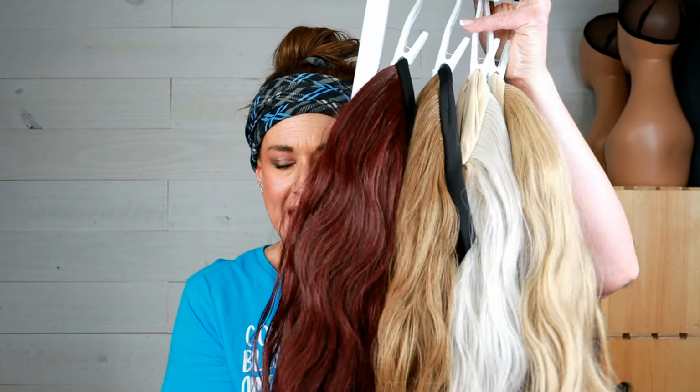I am so grateful to Sapphire Wigs for sending me these 4 new colors and giving me the opportunity to talk about their amazing headband wigs once again. When I shared this last year, 2 years ago, it was the end of 2022, the feedback I got from you guys blew me away. I knew that this was a great find, but the validation that I got when you shared that you purchased it and you loved it, gosh, it just meant everything to me.